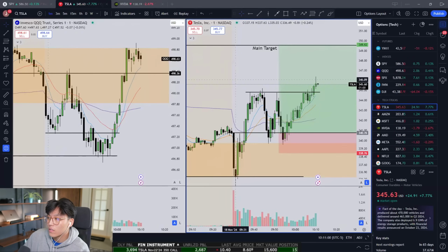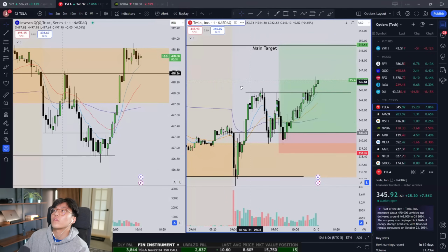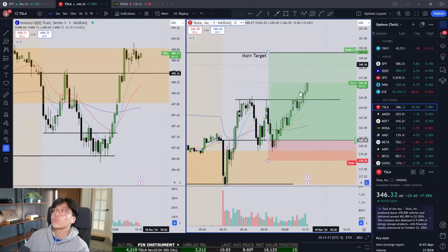Now we'd like to see all dips get bought up. So now we'd like to see this be used as a retest for that continuation back towards that 350. Really, there's nothing stopping Tesla now once it got above that 345. Q's, we'd like to see this retest. Tesla push towards that 350.